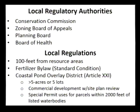The regulatory authorities that would be involved in an IA are always the Board of Health, sometimes the Conservation Commission, and depending on the kind of project, you might have the Zoning Board or the Planning Board doing site review. You play a very important role because any project that's within 100 feet of a resource area triggers and comes across your desk. The fertilizer bylaw applies townwide, and we are incredibly grateful that it is now a standard condition in all your orders of condition.